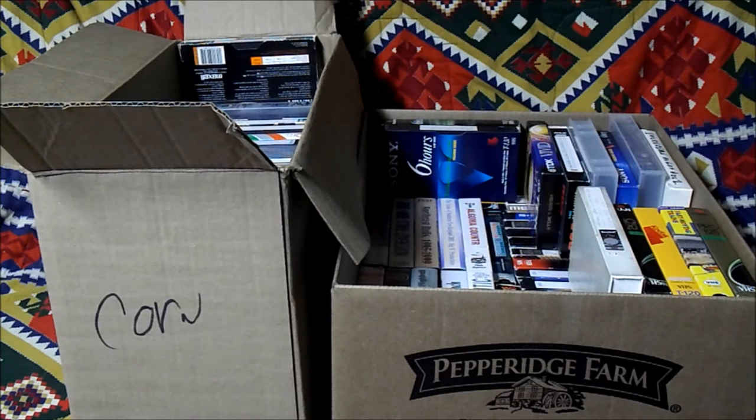And lastly, but definitely not the least of things that I got, definitely something I wasn't expecting to find, let alone buy about 80 of, is VHS tapes. I still have a couple VCRs, so I really don't mind watching VHSs. I actually enjoy it, but I didn't think I was going to buy 80 of them. I think there's like 84 in there.